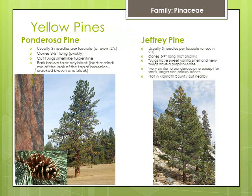So let's look at the yellow pines first. The ponderosa pine and the Jeffrey pine actually look pretty similar. The ponderosa pine and the Jeffrey pine have usually 3 needles per fascicle. Sometimes you might find 2 needles per fascicle. The main difference is the cones in the ponderosa pine are about 3 to 5 inches long and prickly when you pick them up, so you can actually feel it on the end.